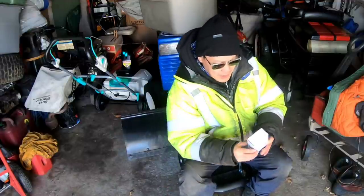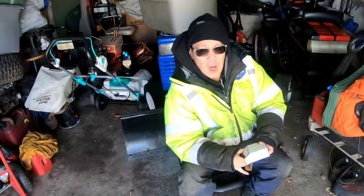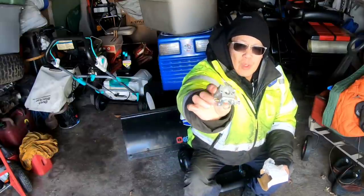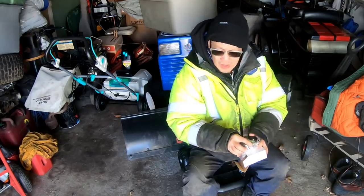Early mailbag. This is the carburetor that I bought for my TB22 Troy-Bilt.